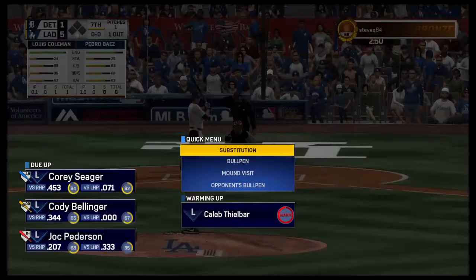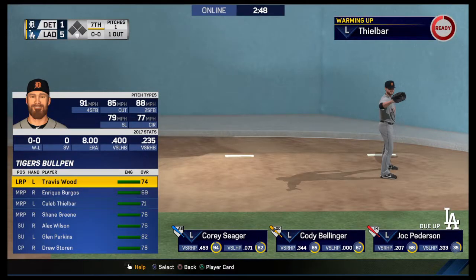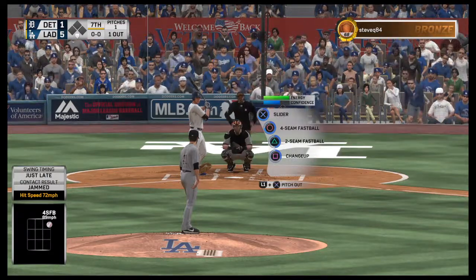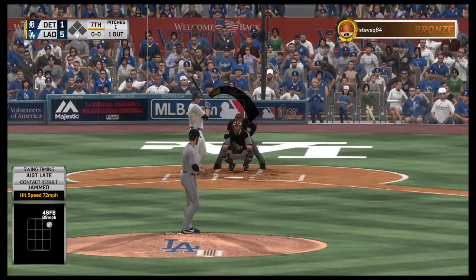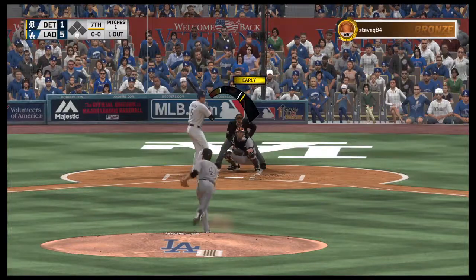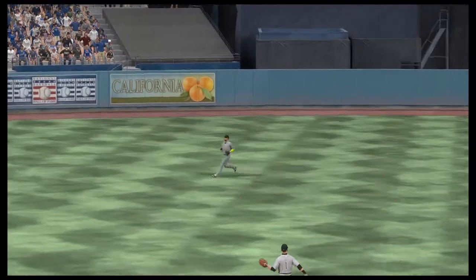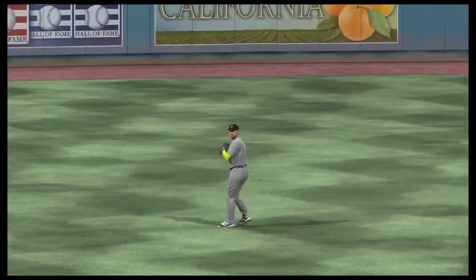Here's Corey Seager. He doubled earlier and carries a 2 for 2 line into this appearance. Here comes the first pitch. Line drive to center field. And he will make the play out there, and there are 2 away now.